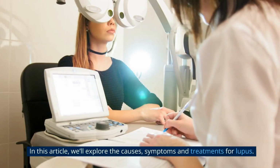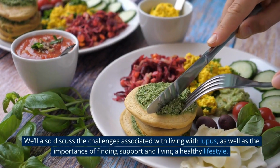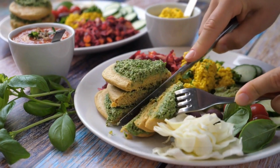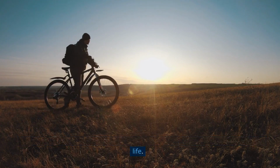In this article, we'll explore the causes, symptoms and treatments for lupus. We'll also discuss the challenges associated with living with lupus, as well as the importance of finding support and living a healthy lifestyle. With the right information, it is possible to manage lupus and lead a full and active life.